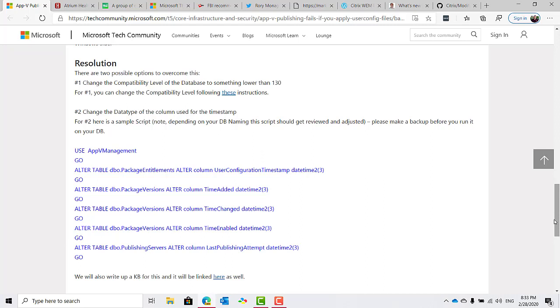There are two possible options to overcome this if you're having difficulties or trouble trying to publish some of your AppV applications. Number one, you can change the compatibility level of the database to something lower than 130. And number two, you can change the data type of the column used for the timestamp.